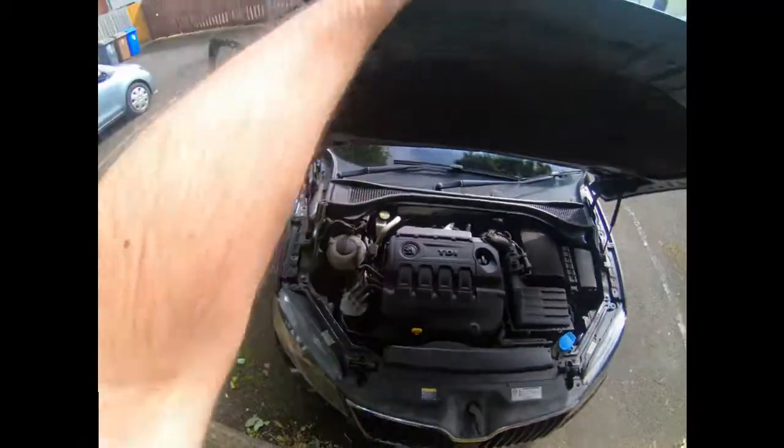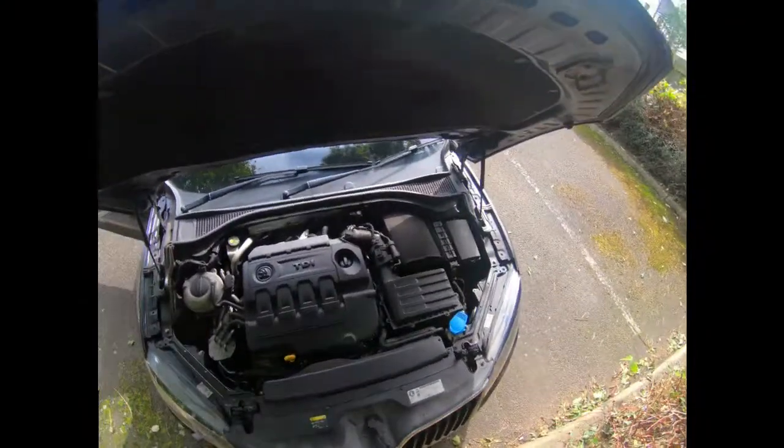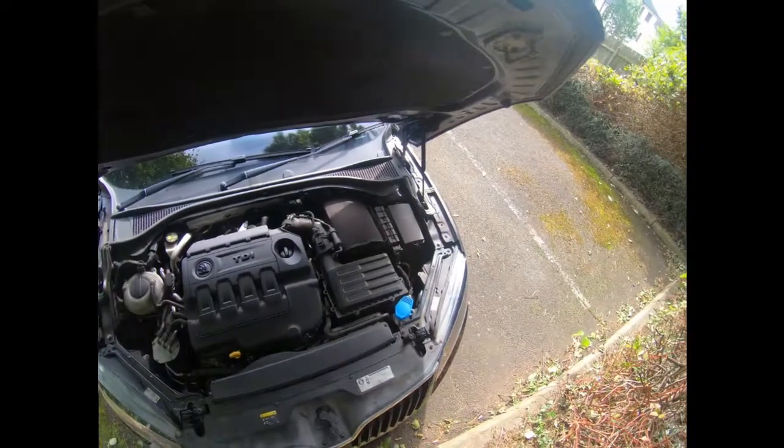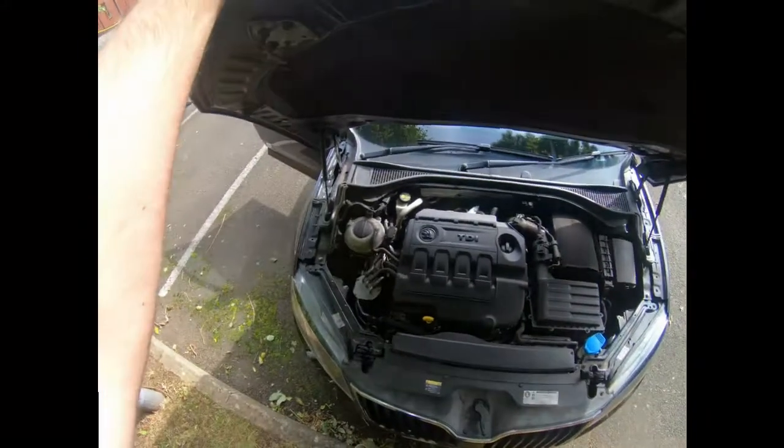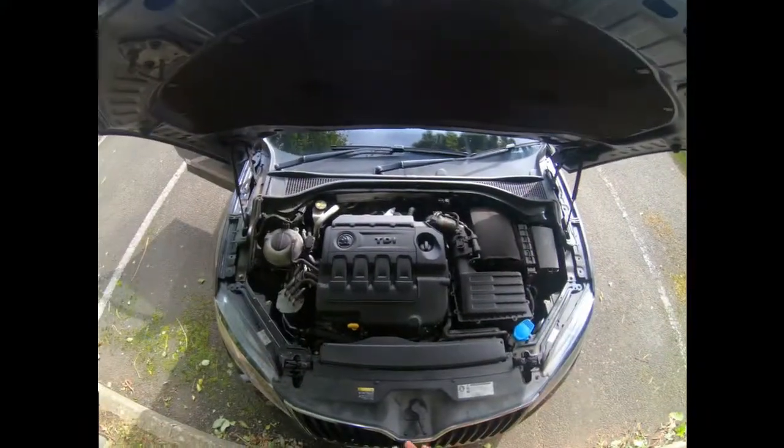Another interesting thing is, in many modern cars, it's very difficult to change the bulbs in headlights. In this one, it's actually extremely easy.